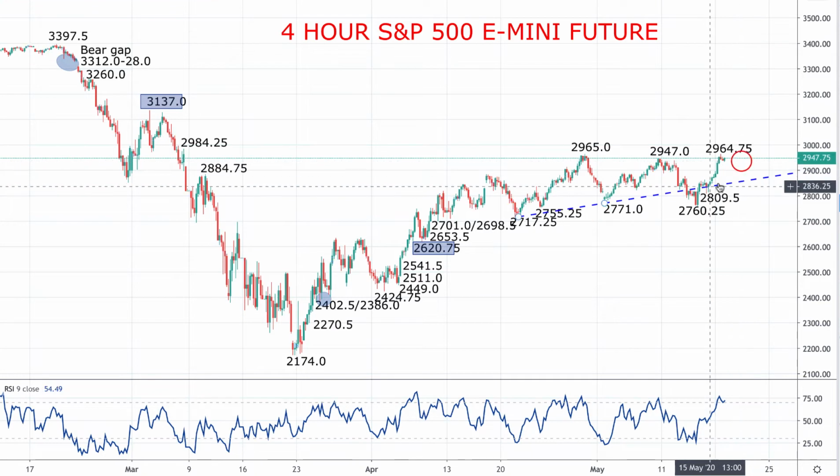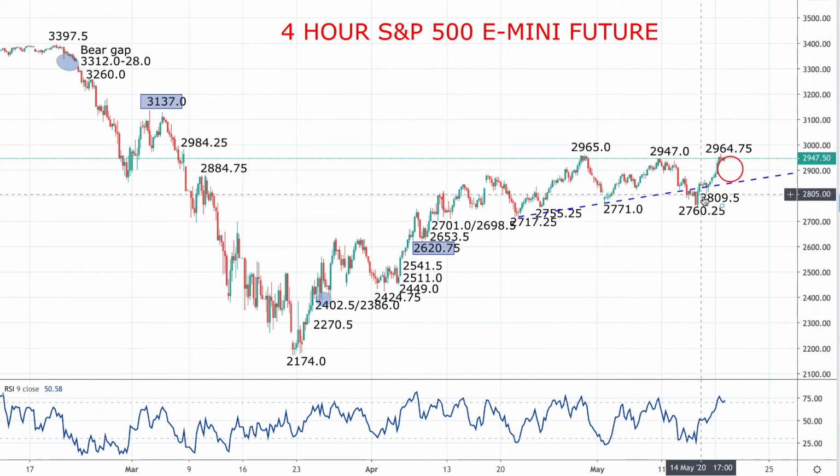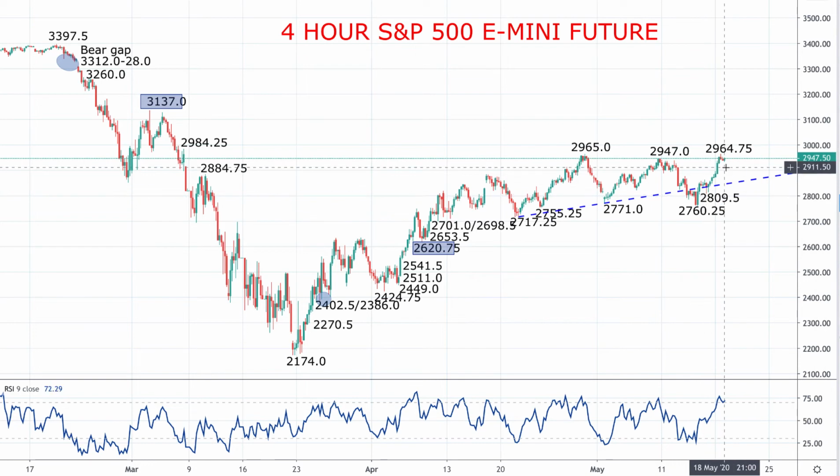That sent markets surging higher, alongside the fact that we had France and Germany with some positive soundings in relation to a European recovery fund, and also to permit the European Commission to borrow money on markets in order to finance that fund. The combination of the vaccine and the positive outcome from the France-Germany announcement and the prospect of a joint recovery fund for Europe sent markets surging higher.